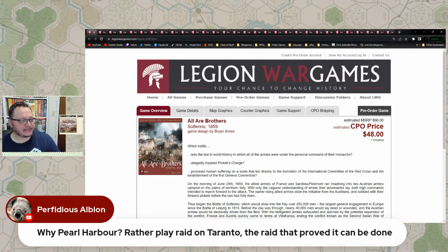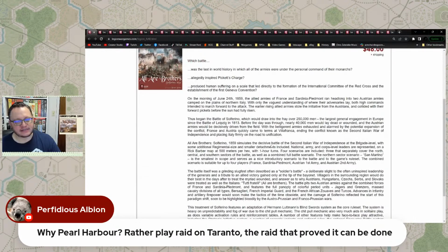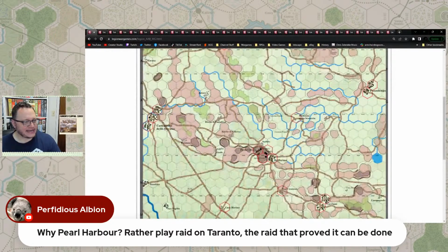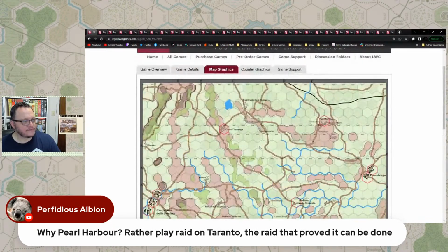All right, next is All Our Brothers, Solferino 1859, game designed by Brian Armour, who is not a designer I am familiar with, but it is a perfect name for a war game designer. This is on the topic of the Battle of Solferino. Looking at this, it is an adaptation of the Blind Sword system, so it's a Herman Lettman inspired design. I take this to be a playtest version. So very interested to see this.